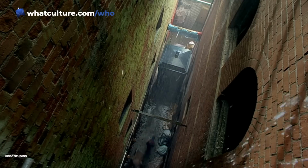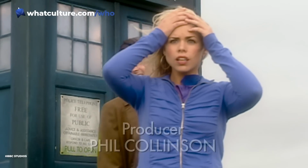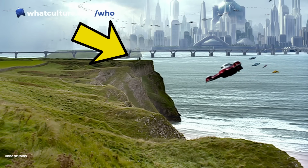Upon arriving in the planet's slums, the Doctor and Martha find an info point showing the latest traffic report from Sally Calypso. The report proceeds to show footage from above ground, and if that footage seems familiar, well, that's because it was ripped directly from New Earth. These are some of the very first shots we saw in that episode, such as this establishing shot where you can clearly see the TARDIS perched on the cliff in the background.